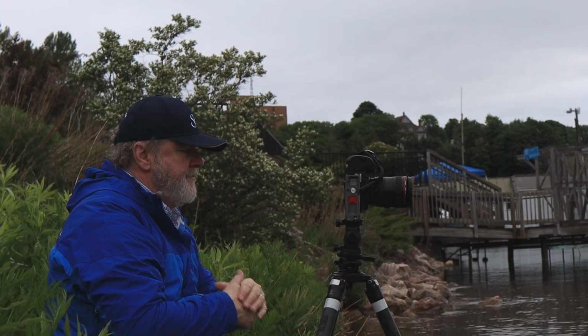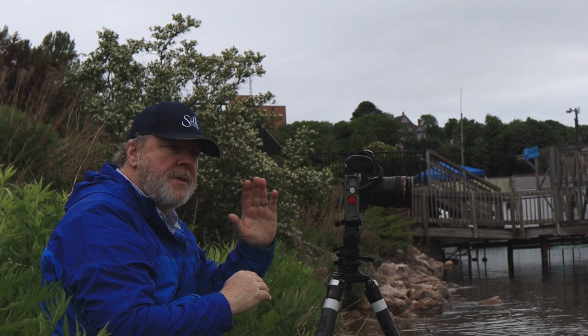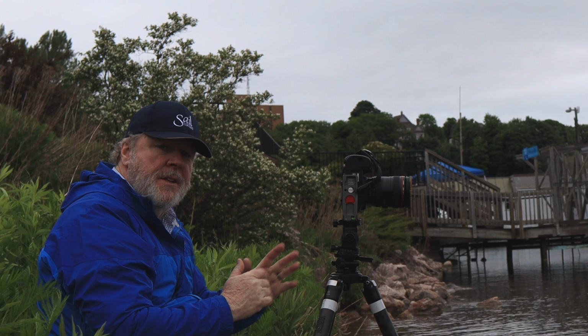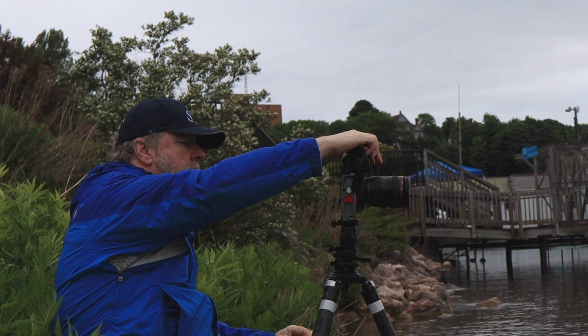So I set the 2 second timer. I also turned the mirror lockup on so that there isn't any slap of the mirror when the shutter opens and releases that might cause vibration. Probably redundant having the 2 second timer, but it doesn't hurt to have it on. And also set it to manual focus, so my focusing never changes. It's set more or less to infinity.